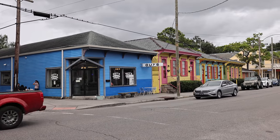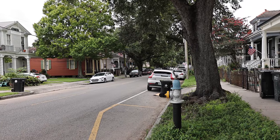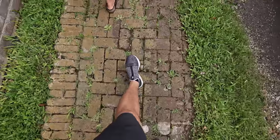Okay. We're moving on to the next place. Conveniently, just down the street, like a 5-minute walk, if that, is another legendary place to eat po' boys. And so we're gonna go there next.